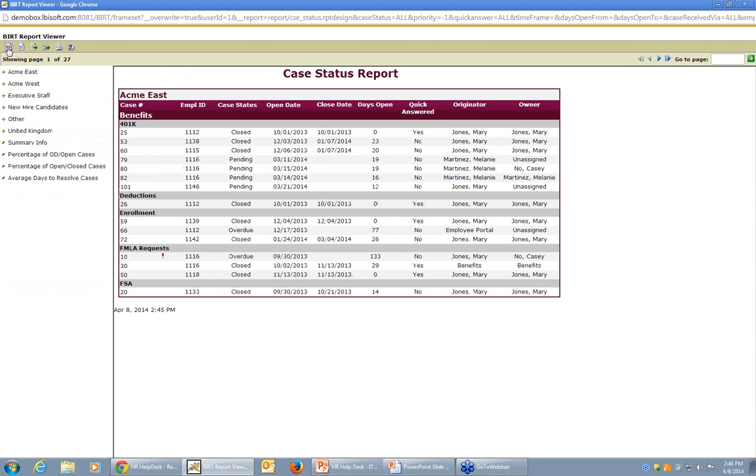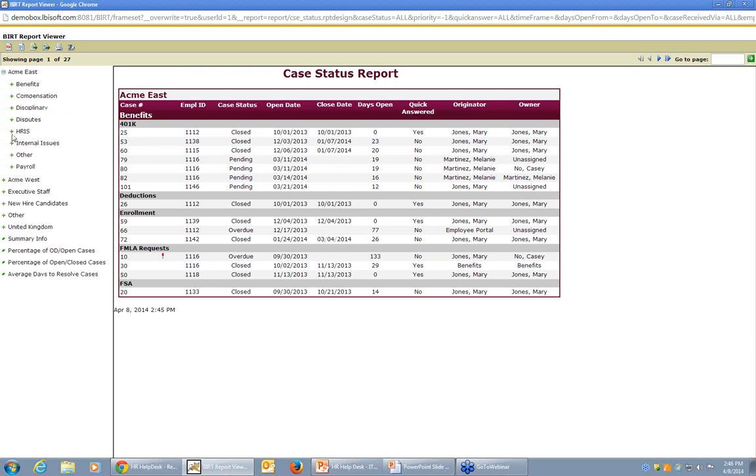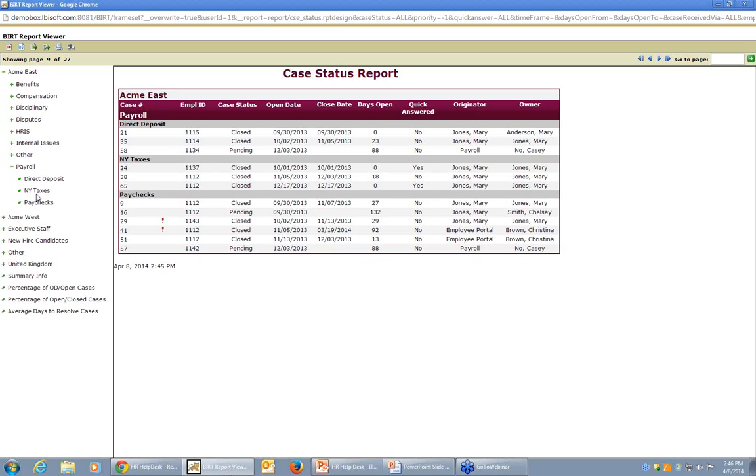Because it's a long report and you may want to get to a particular section or a particular page of the report, we provide you in every report with a table of contents. And the table of contents, as you can see, is clickable and selectable. So I want to go to the Acme East paycheck section. It jumps me automatically to page 9, and there's the information that I want to review.